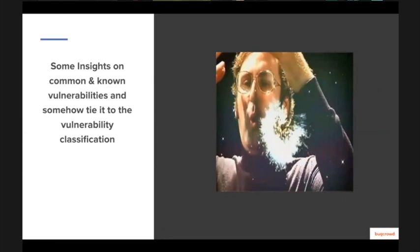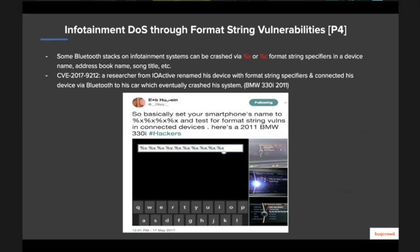Basically, in a BMW 330i, if you name your phone to like %x%x%x%x, and then connect your phone to a BMW 330i, it will cause the infotainment to crash. It will brick your device. And thanks to this researcher, we know about this one. So this is an issue between the Bluetooth stacks of the infotainment system.